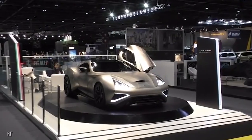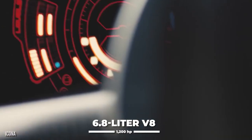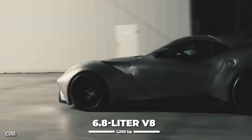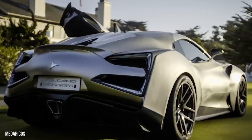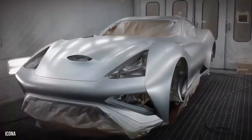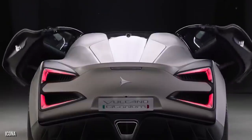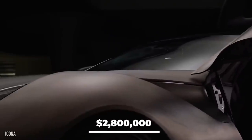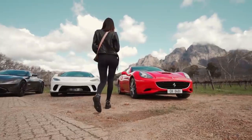This ride was first shown off at the Dubai International Motor Show. The engine is a 6.8-liter V8 with nearly 1,200 horsepower, and it will blast from 0 to 62 miles per hour in just 2.8 seconds. But titanium is quite difficult to mold into the shape of a car, and as you can imagine, that ups the price of this one to an eye-watering $2,800,000.